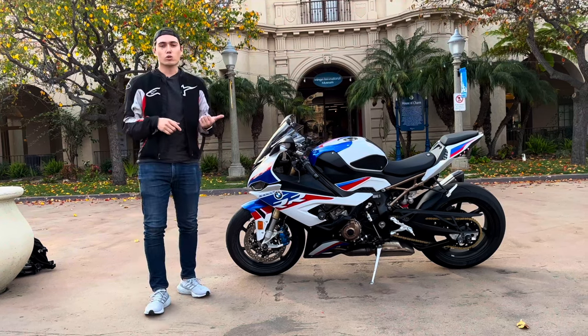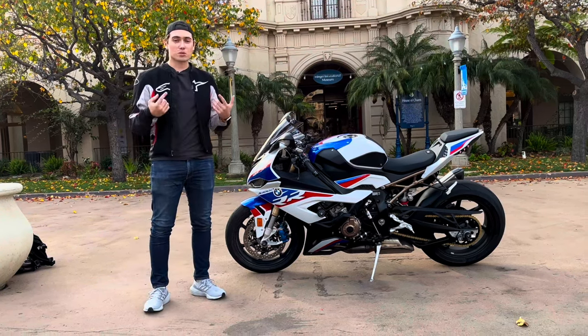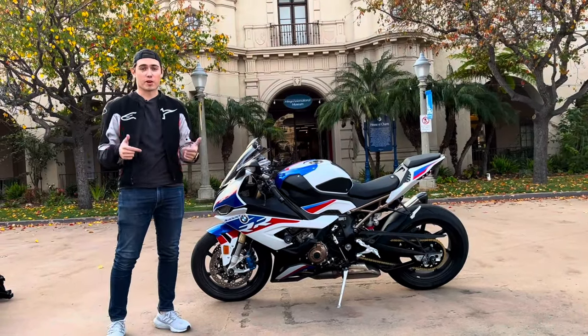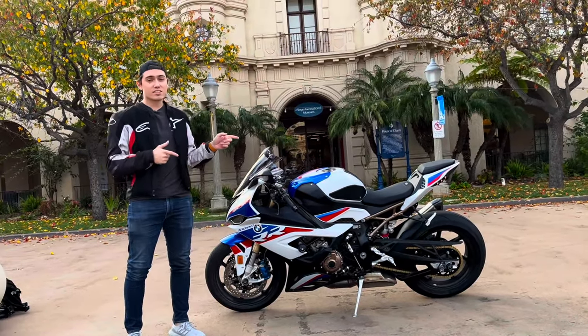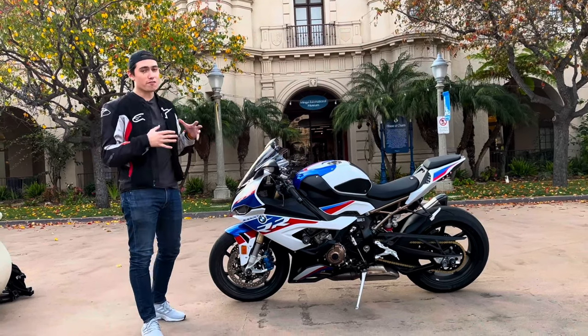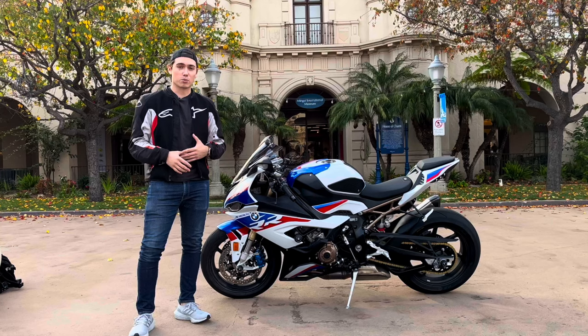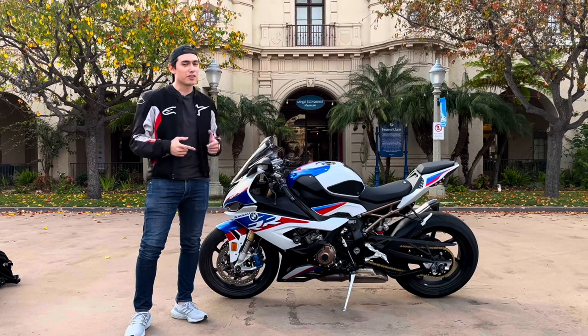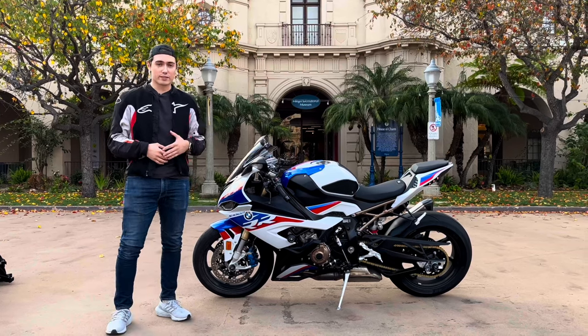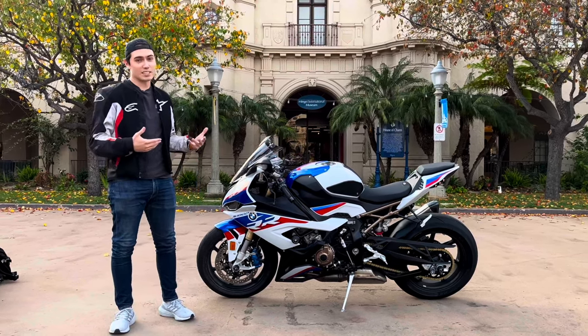This is the all-new 2022 BMW S1000RR, arguably one of the most amazing motorcycles available on the market today. This is the M package variant, which means it's one of the most extreme versions of one of the most extreme bikes available on the market today, at least until very recently. And today, I want to show you guys what it's like to be able to ride this amazing machine. So let's get into it.